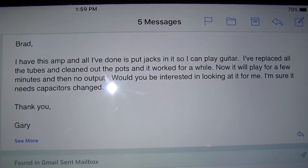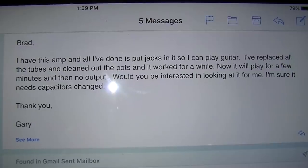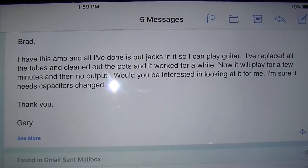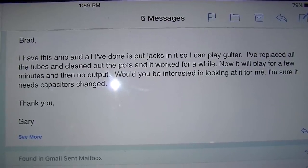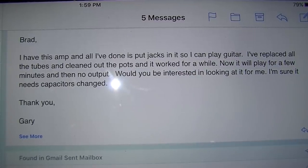Okay, here's the message that I got from Gary about this amp. It says, yeah, he's the one who put the jacks in it so he could play guitar. And he replaced all the tubes and cleaned out the pots. And it worked for a while. But now it will play for a few minutes and then no output. So that's where we are. It'll play for a few minutes and no output.